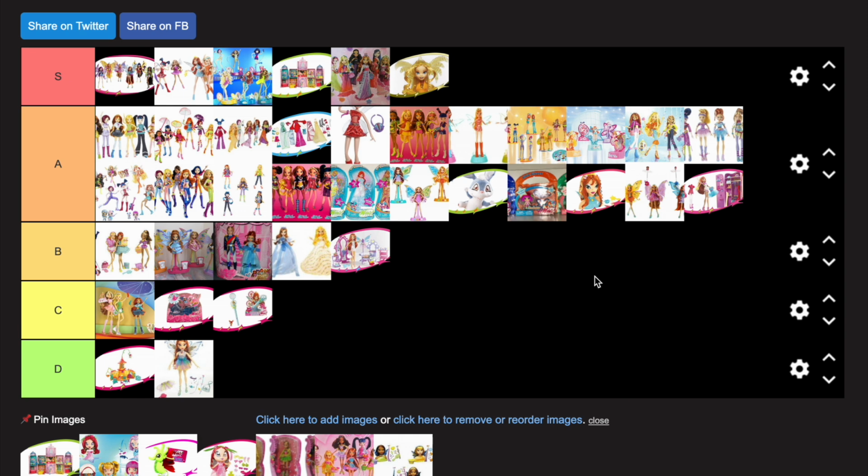Then we have the Magic Makeover Pixies. And this set is the reason why I'm not sure I should be allowed to rank dolls that I don't own, because I'm gonna put up here a promotional picture of Amore.